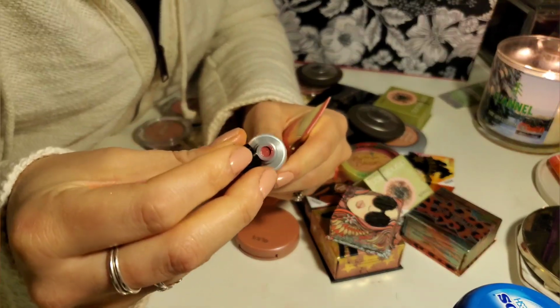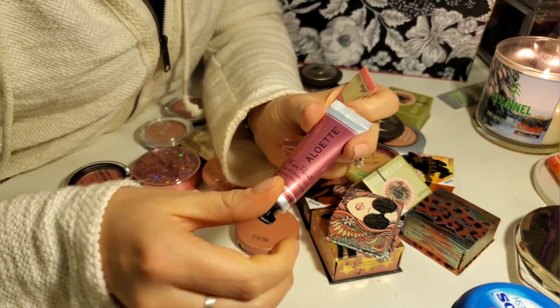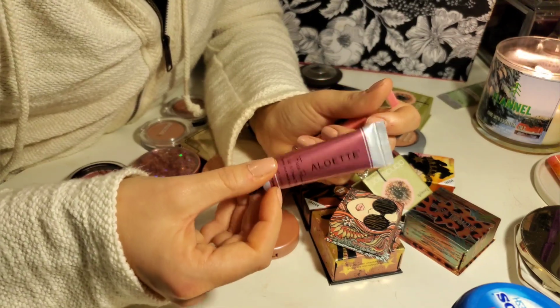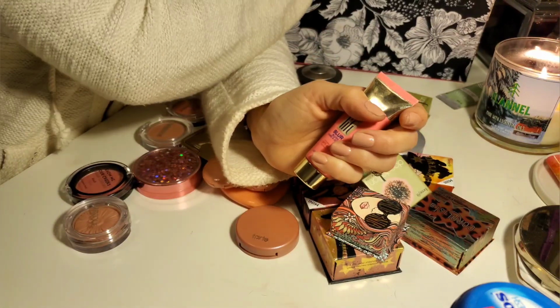No matter how little I do use, it's almost a little too difficult to blend out. She's kind of more like a thicker consistency, and I just don't get on with her, and the shade is also too dark for me. I've tried to use the littlest bit, but I still just go overboard and it ends up looking like a clown. So I'll be getting rid of her.